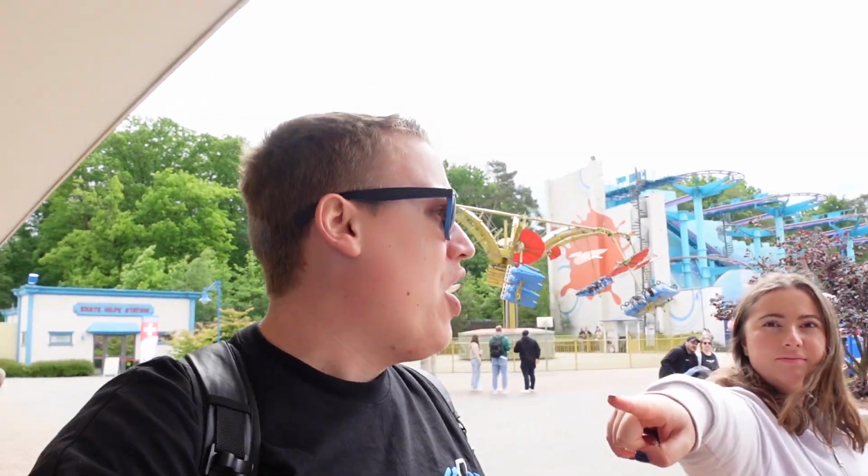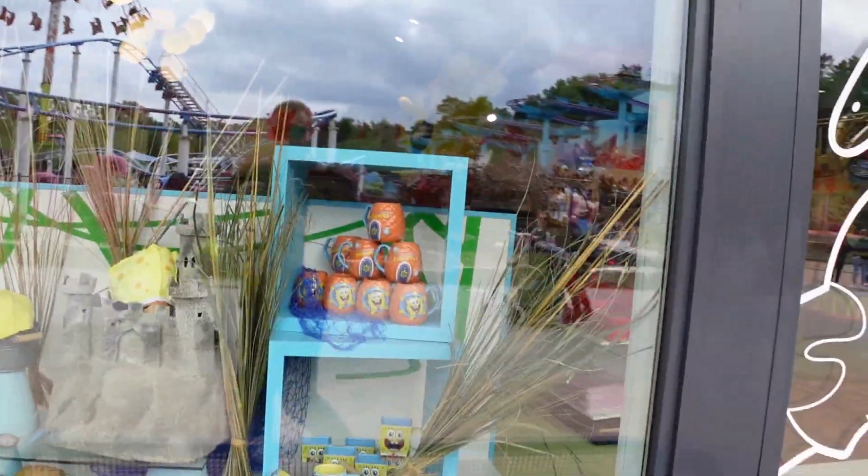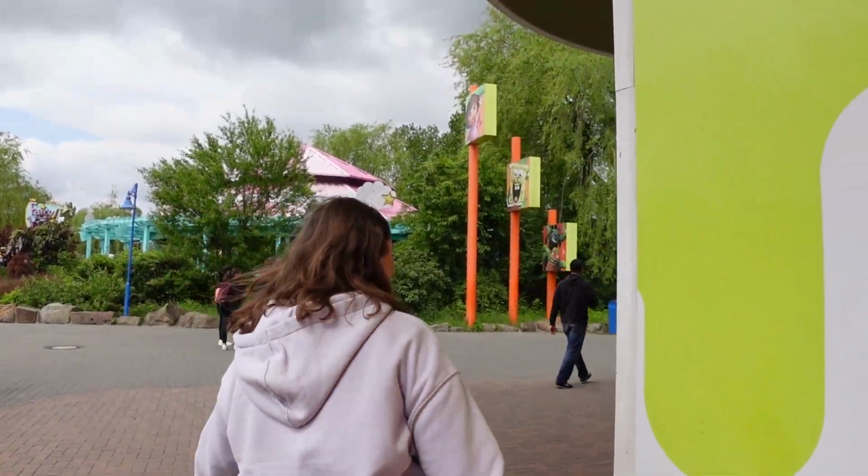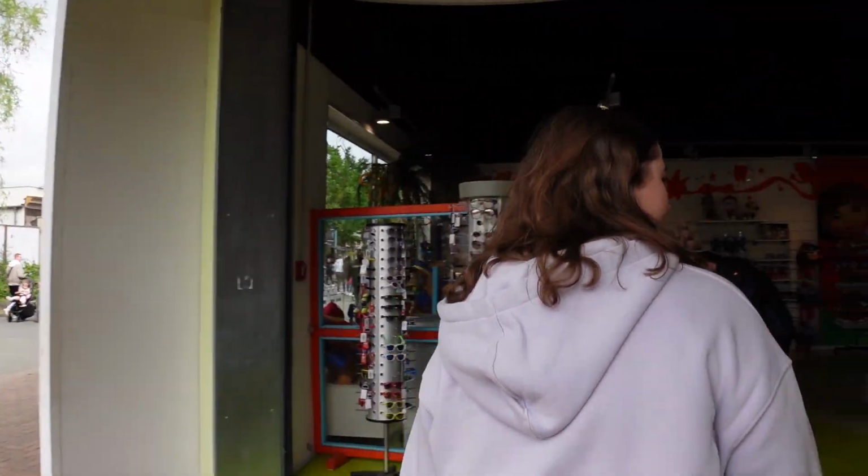4:30 last ride. We're going to be going on the Rapids next, but we're going to go into the Nickelodeon shop here first. Louise loves SpongeBob, so I think she'll end up buying something from here. We do like the look of the generic merch, we haven't been in the main shop yet.